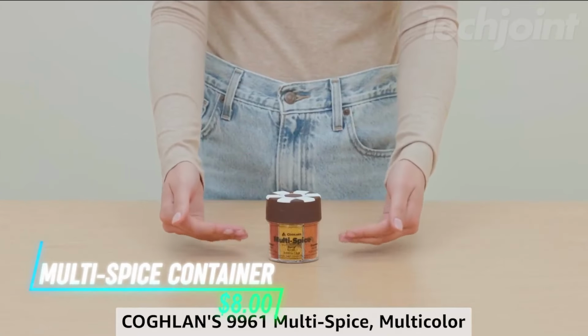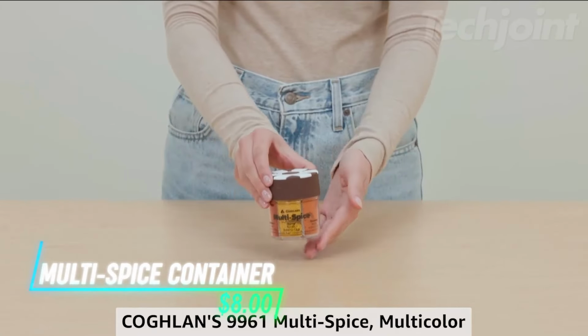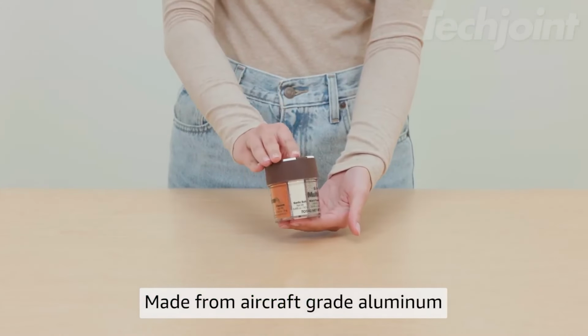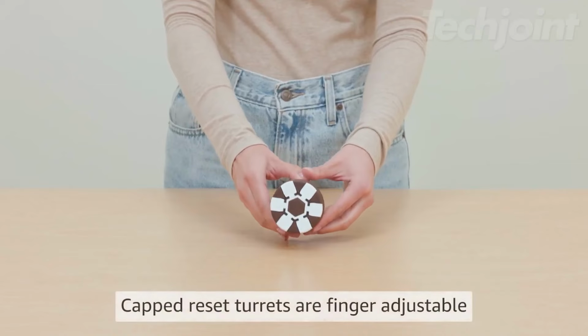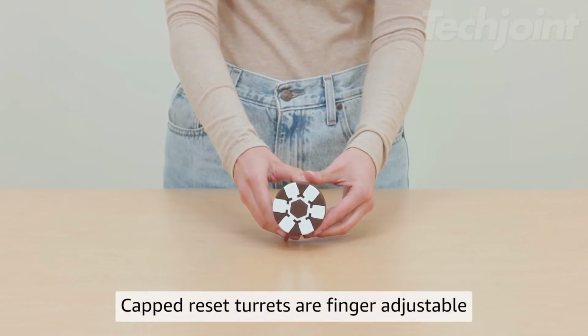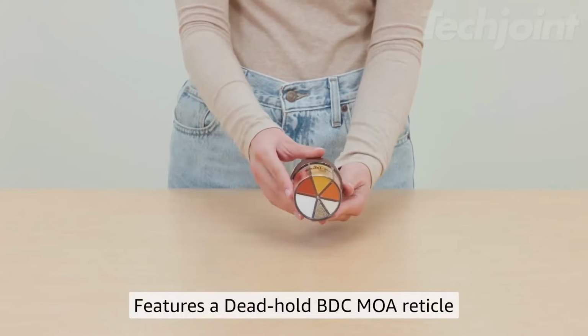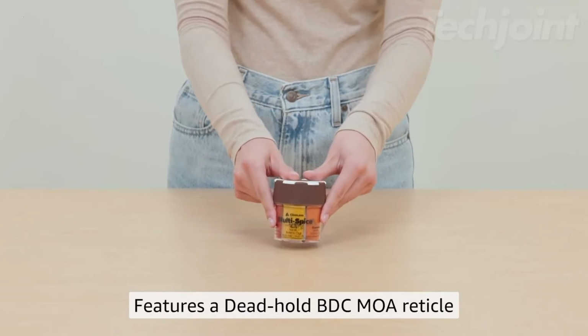This is a multi-spice container that holds 6 different spices in one handy unit. Each spice is kept in its own compartment, so they stay organized and separate. The flip-top shaker lids make it easy to sprinkle just the right amount while cooking. It's a convenient way to keep your most used spices in one place without cluttering your kitchen.